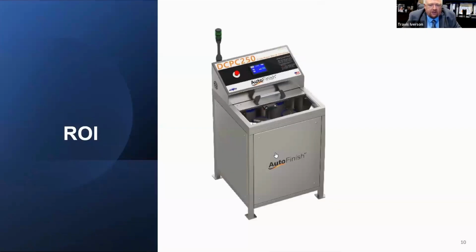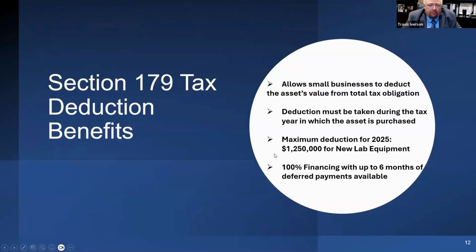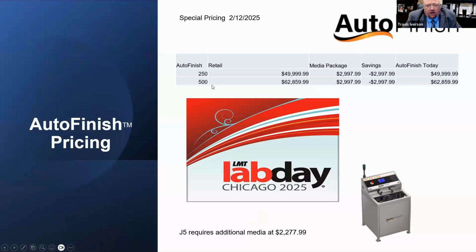So join us in Chicago because I want you to talk to other people in the AutoFinish community. One of my favorite quotes that Philip Kim said is, AutoFinish isn't an alternative. It's going to be the standard in the dental lab industry. And I can't agree with him more. In our laboratory, it is the standard. And we believe not just in the US, but globally, this will be the standard in dental finishing.